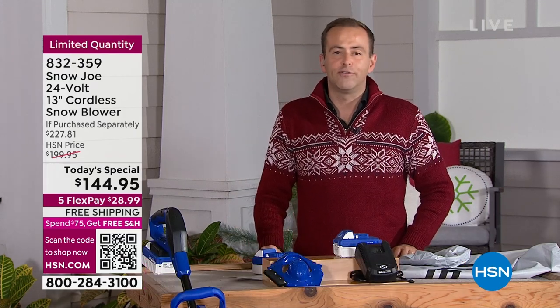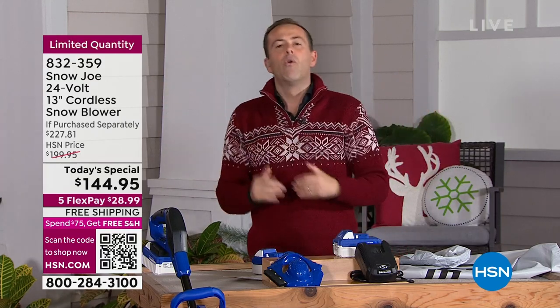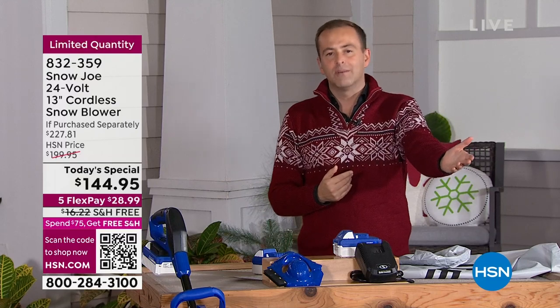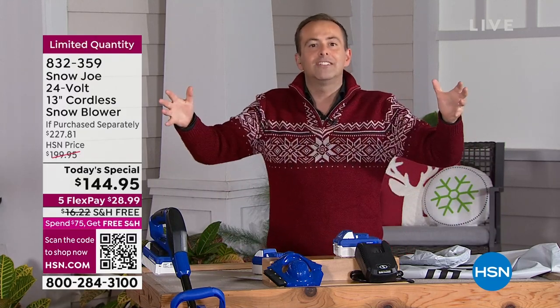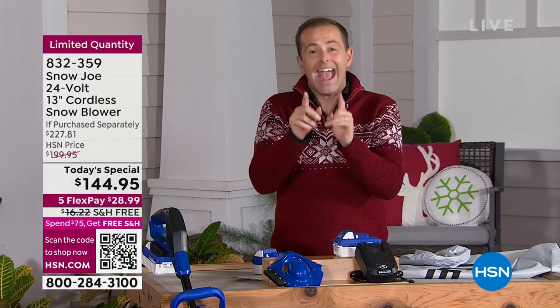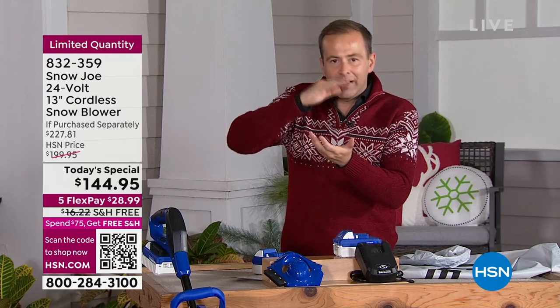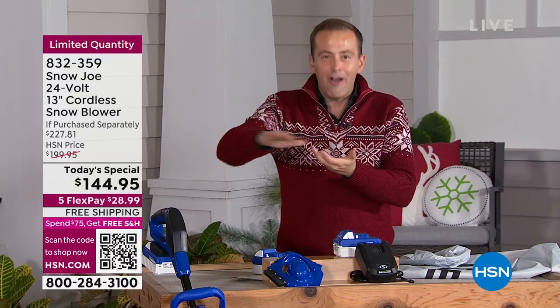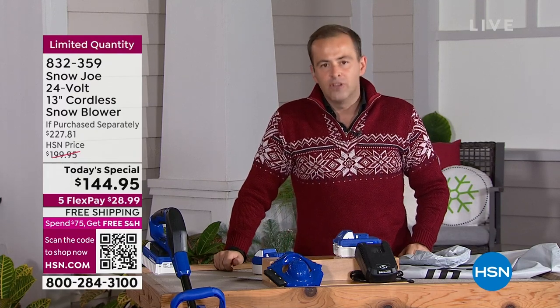So when the snow starts to fall, we're not scrambling around, worried how we're going to get the car out of the driveway, worried how we're going to walk safely and securely to the mailbox or take the dog outside. We're going to be able to clear a path 13 inches wide, 6 inches deep. And even if it's more than 6 inches, as Bobby showed us earlier, we can basically shave the snow layer upon layer upon layer. So this is going to work for us. There's no doubt about it.